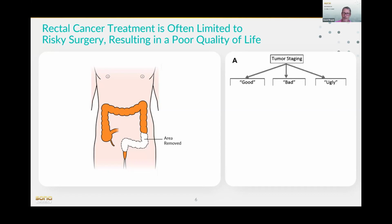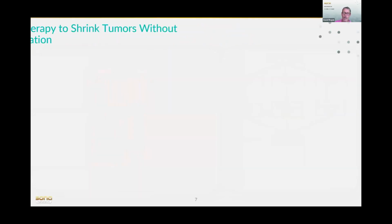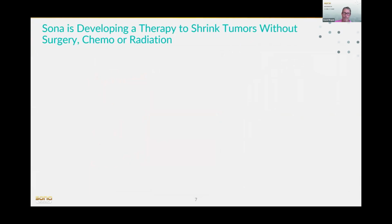From a surgeon's perspective, they look at tumors and rectal tumors in particular as good, bad, and ugly, and then treat them appropriately. If it's good, wait and watch. Don't want to do anything too quickly. And then there's chemo, and of course, short course, long course. If no success, though, it gets removed, and that happens way too often. This is what we aim to change.